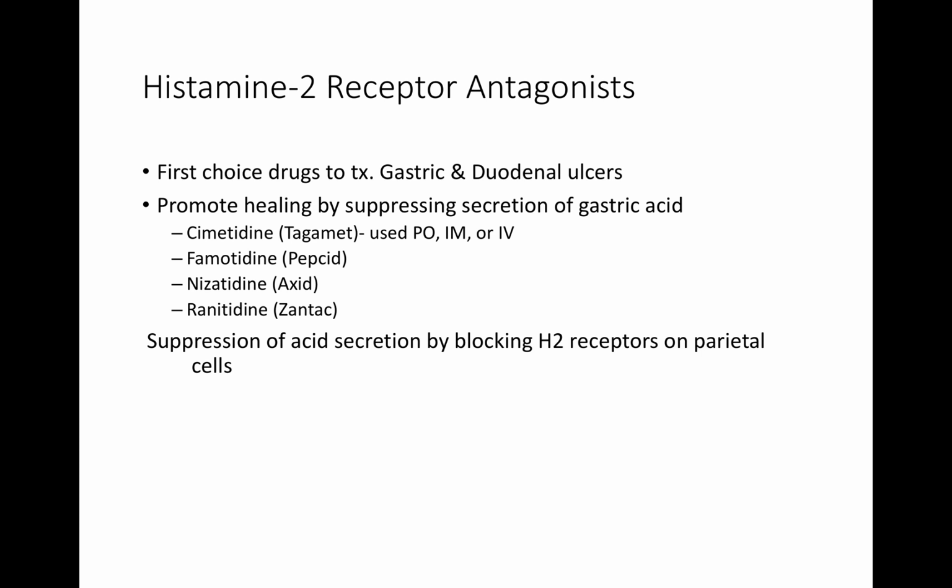So H2 receptors, what are those? Activation of H2 receptors, which are located on the parietal cells of the stomach, promotes secretion of gastric acid. By blocking the H2 receptors, the antagonists reduce both the volume of the gastric juice and its hydrogen ion concentration. It does not reduce the symptoms of allergy, just gastric acid. First choice drugs to treat gastric and duodenal ulcers are histamine 2 receptor antagonists, and we now know why. They promote healing by suppressing secretion of gastric acid.